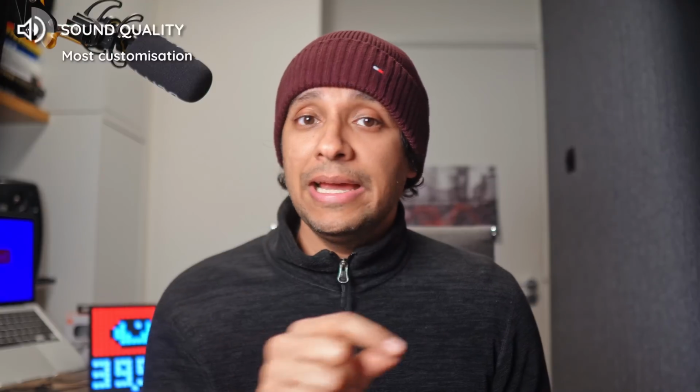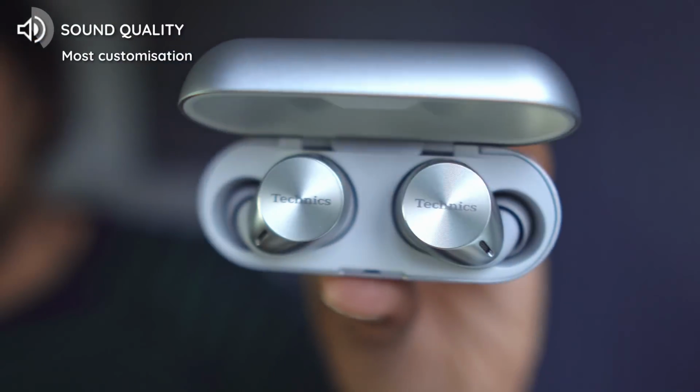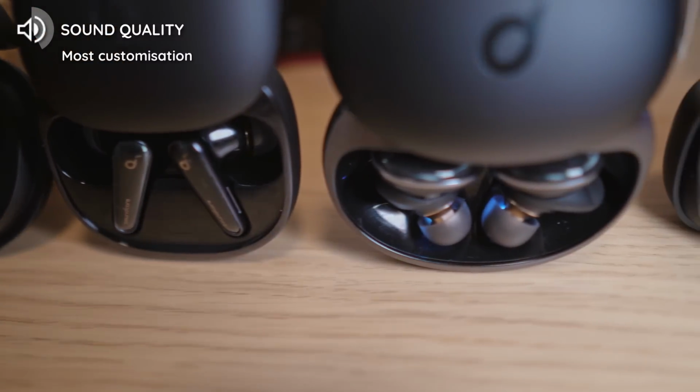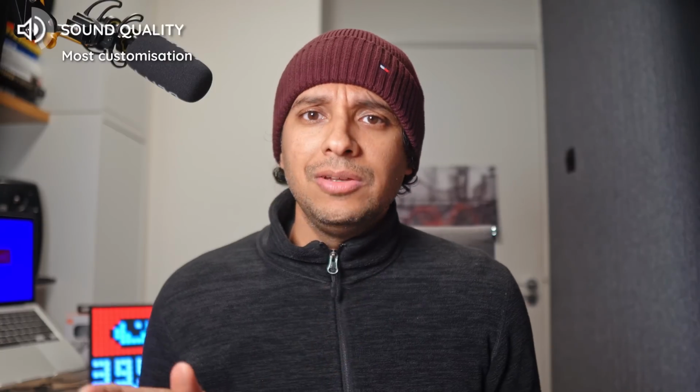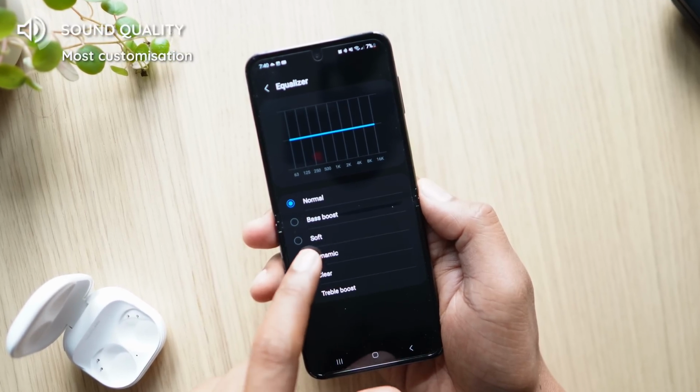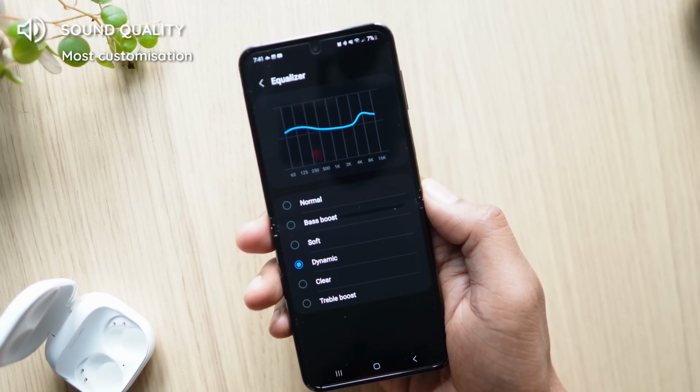We especially like all the Sony buds because of their Headphones Connect app, the Technics AZ60, the One More Evo, JBL Live Pro 2, and pretty much all Soundcore buds here. You get everything you need to tweak that EQ. But not just that, the earbuds actually respond to the EQ changes you make too. You don't always get that.